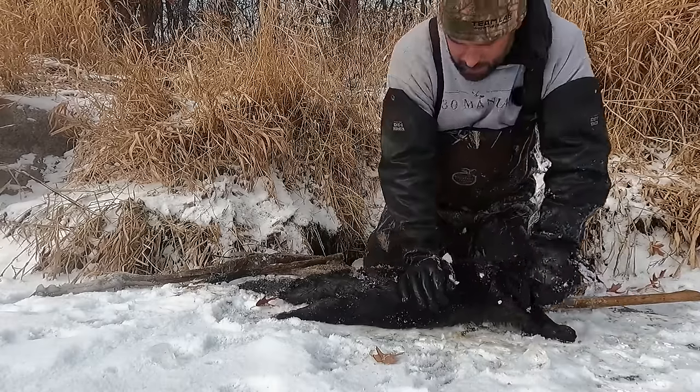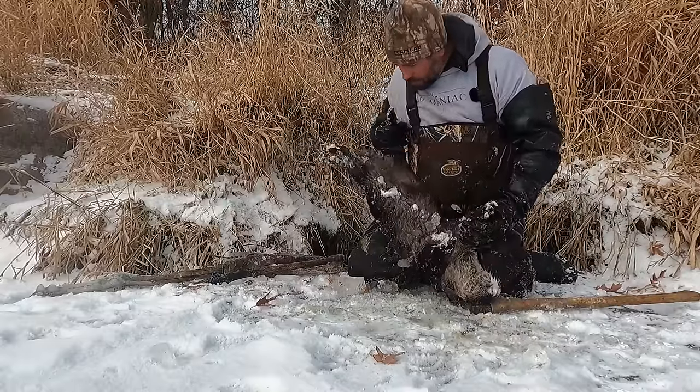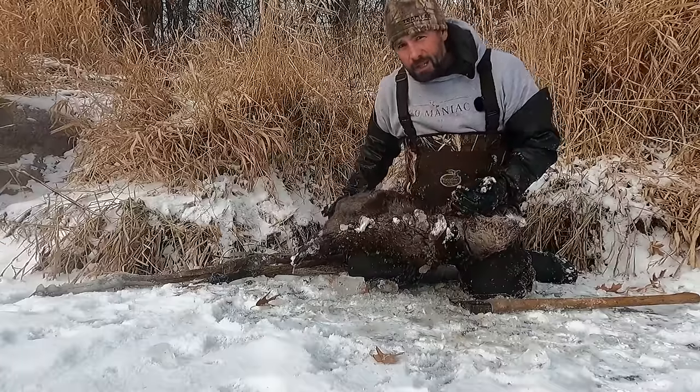All right, you guys, look at that. Big, huge otter in that 330. Four beaver and a giant otter. Not too shabby, I'd say.